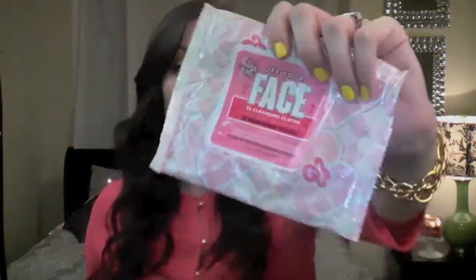I really did like them, but then I discovered the Soap and Glory ones, and I also talked about these in my February favorites, and I do prefer these ones to the St. Ives cleansing wipes. The reason I prefer these is because they're a little bit more moist, so one will take you further. You can get more makeup off with one of these than you can with one of these. Also, these have a little bit of a texture to them so you can exfoliate, and it really doesn't irritate my skin, whereas if I applied more pressure with these, it would feel kind of burny. You couldn't apply a lot of pressure with these.